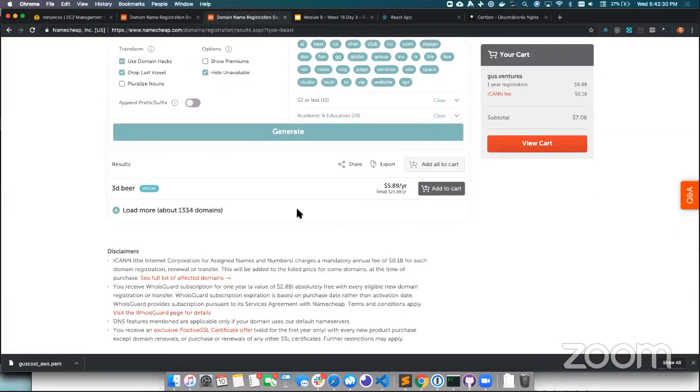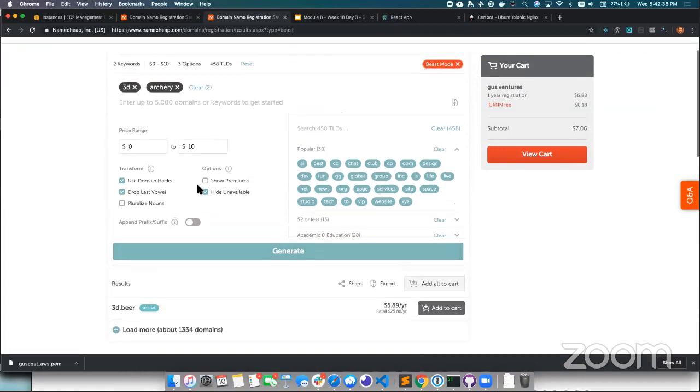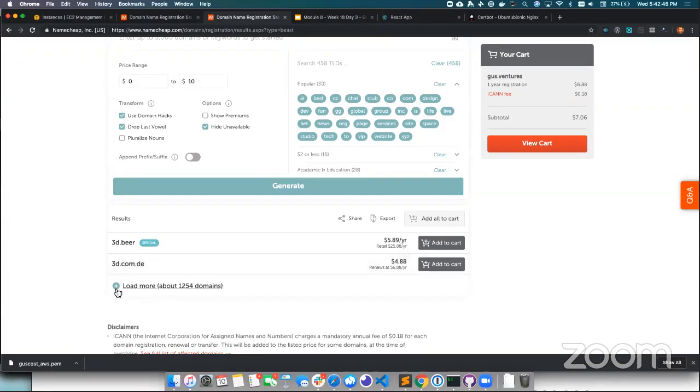And there's 3D beer for $5 a year. That's terrific. That's the only one that's, wait a minute. Maybe most of them are more than $10.